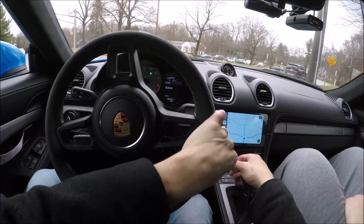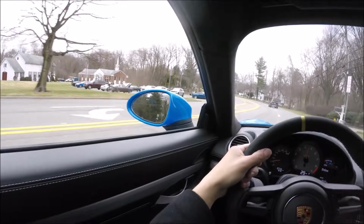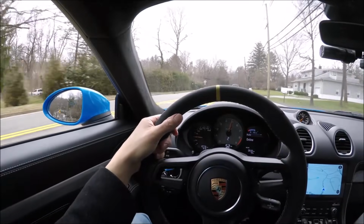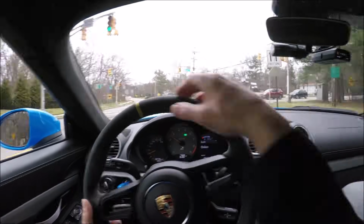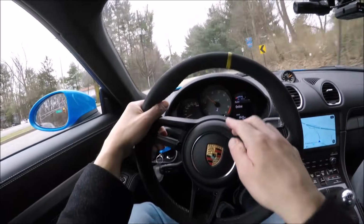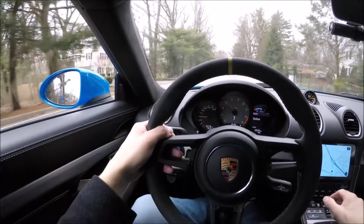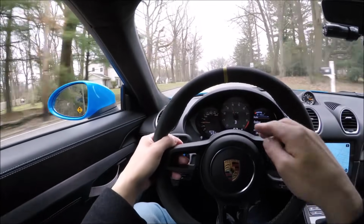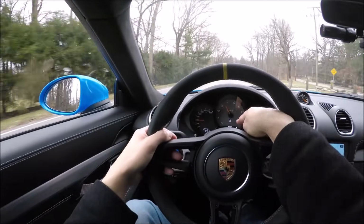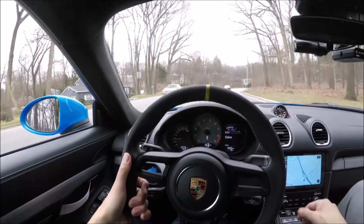Oh, is it rev matching? Oh, I'm heel toeing, thinking it's not rev matching. All right, so I'm gonna let it do it for itself. Now, how you can tell that you're in a Cayman or a Boxster versus a 911 is you only have 3 gauge pods. The 911 always has 5, Cayman and Boxster only have 3, but you still get the large tachometer in the middle with the miles per hour, because this one is useless with 15-mile or 25-mile increments.